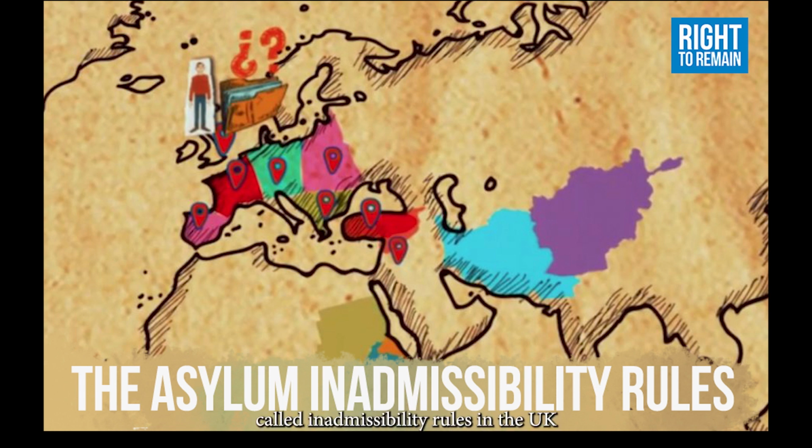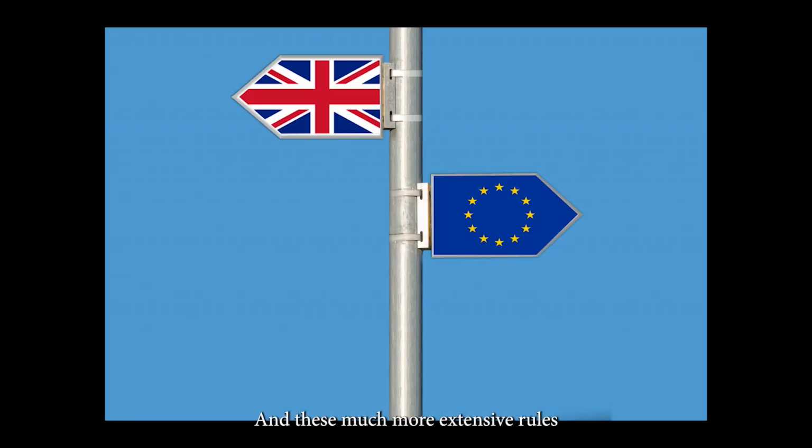There were rules called inadmissibility rules in the UK immigration rules before, but they were very, very limited as to when they would be used. And these much more extensive rules were brought in January 2021 to replace the Dublin Regulations, which were part of EU law, which the UK was signed up for. The Dublin Regulations and the inadmissibility rules brought in January 2021 had the same main purpose, and that was that EU governments, the UK government, think that asylum claims should be considered in the first safe country that someone has travelled through in their journey to safety.